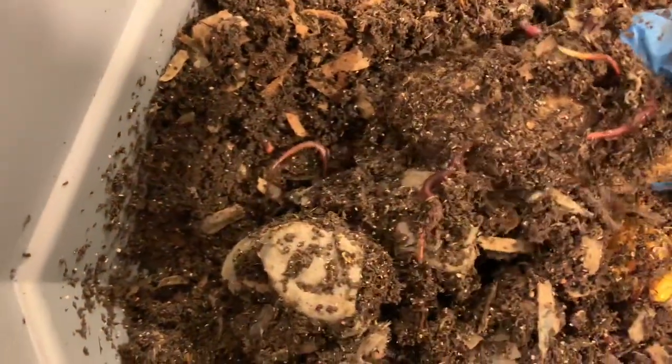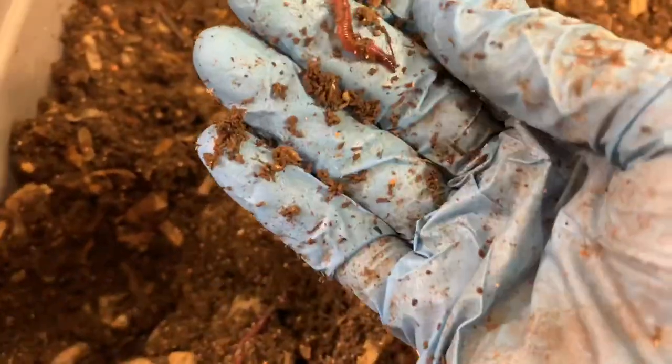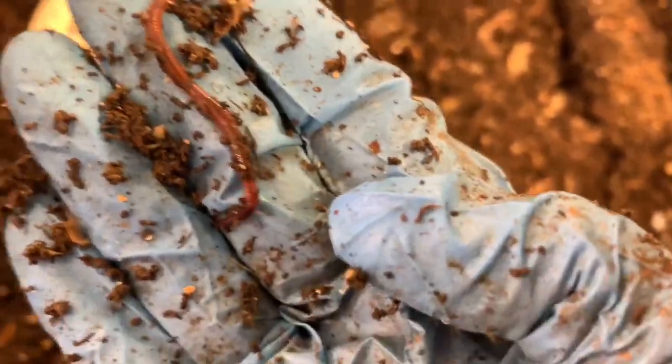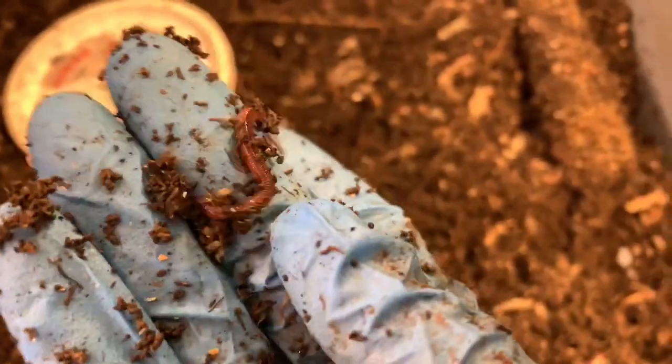I think I have a video where I did show red wiggler right next to, okay, well, we can see this one. You can see here, first of all, he moves very fast, right? And you can see that his clitellum is very close. Come on, dude, work with me here. Very close to the head, and it's slightly lighter than the head. It's right there. He is definitely not happy with me. Okay.